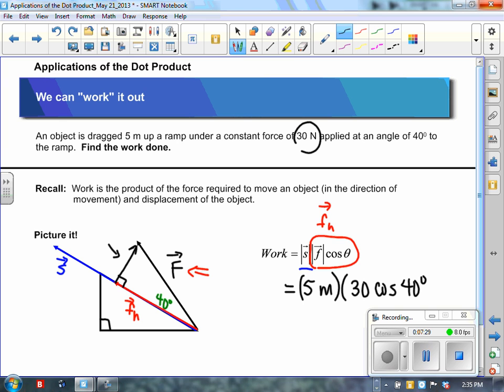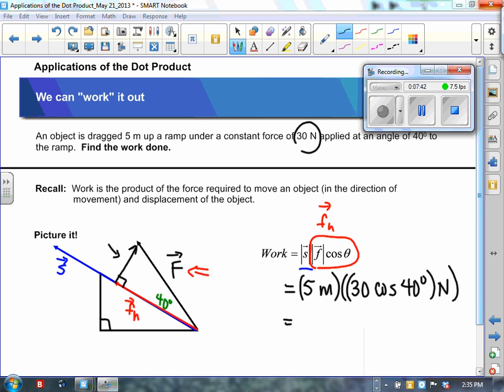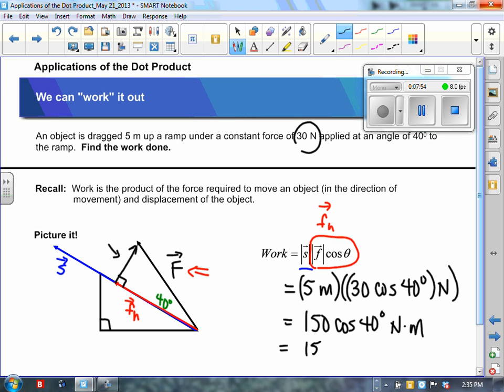Okay, and that would be in terms of newtons. So I'm going to put another set of brackets in here. And at the end of the day, what are you going to end up with? Well, I'll allow you to do the multiplication, but I know that 5/30s are 150. I'll let you assess cosine of 40, and that's in Newton meters, which is also a measurement of energy as well as work in joules. So I'll have you go back and you can complete the calculation.